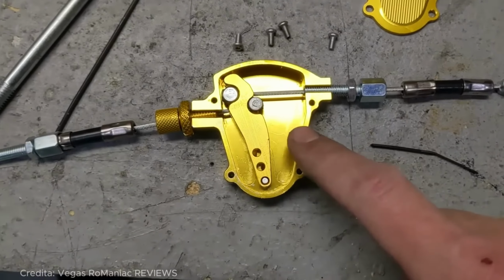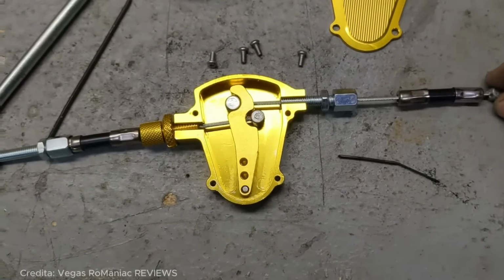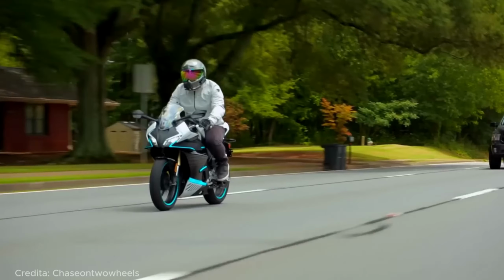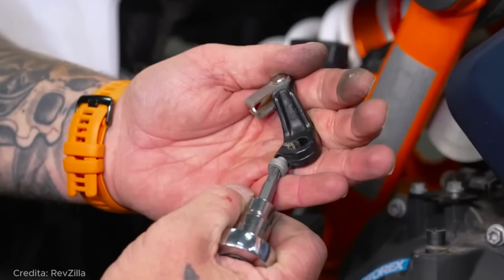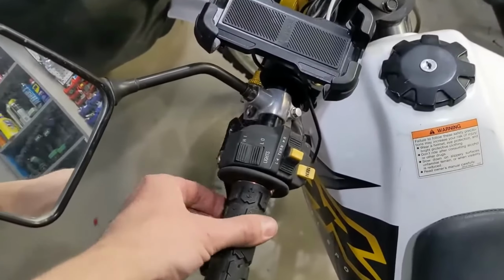This is a game changer for bikes with stiff clutch pulls, especially older models, cable setups, or aggressive sport clutches. And if you ride in traffic, do slow speed work, or just value comfort on long rides, it's one of the best mods you can make. The beauty is in the physics. A longer lever means more mechanical advantage. You pull the lever the same distance, but it takes less force.